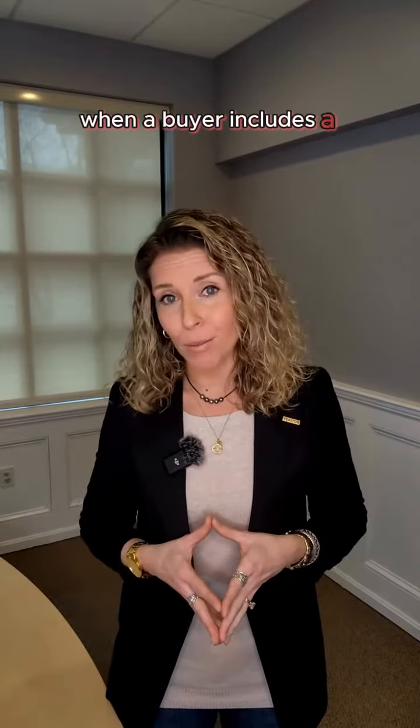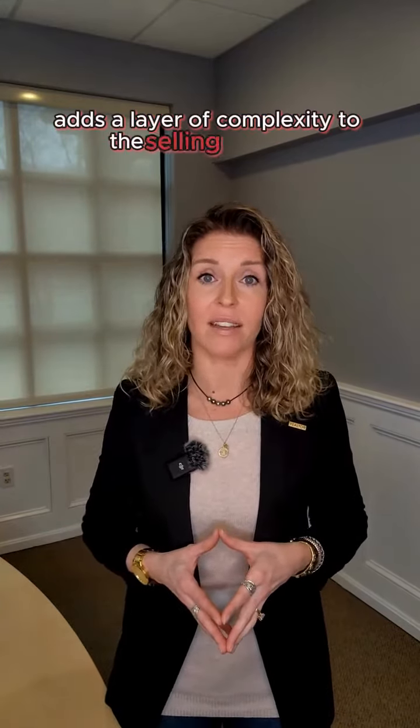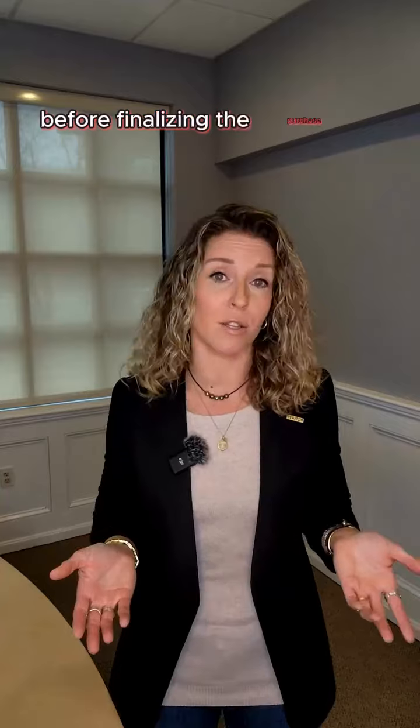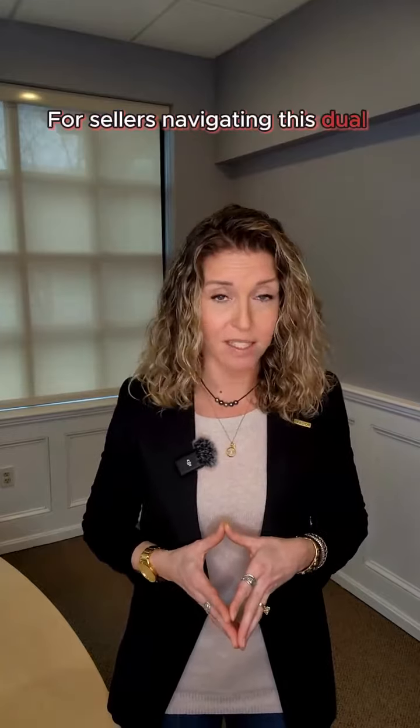When a buyer includes a Hubbard or Home Sale Contingency in their offer, it means that the purchase of their future home, the one you're selling, is contingent upon the successful sale of their current home. This contingency adds a layer of complexity to the selling process. Buyers essentially need to perform a delicate dance, ensuring they successfully sell their current home before finalizing the purchase of their new one. Now, let's talk about the implications and considerations for sellers navigating this dual process.